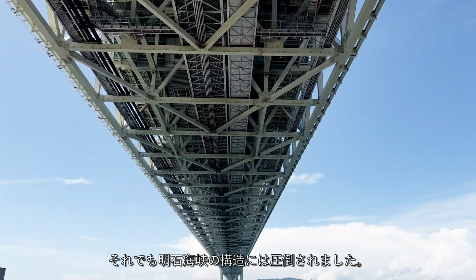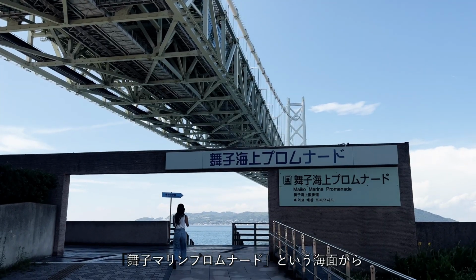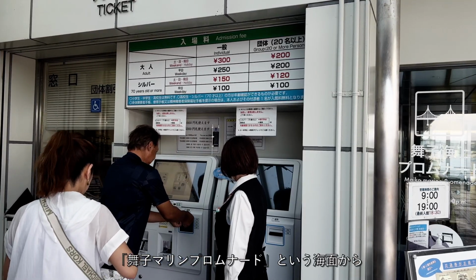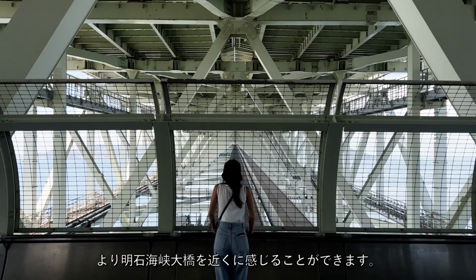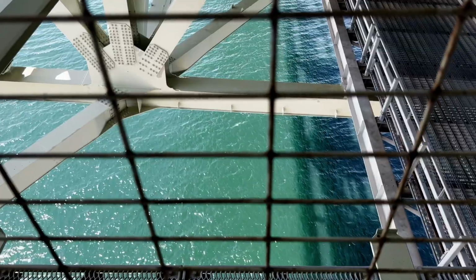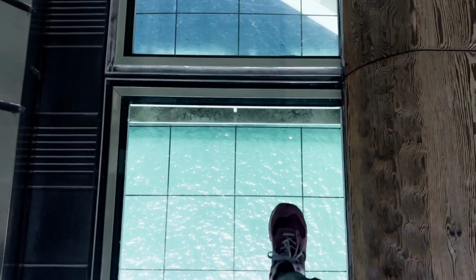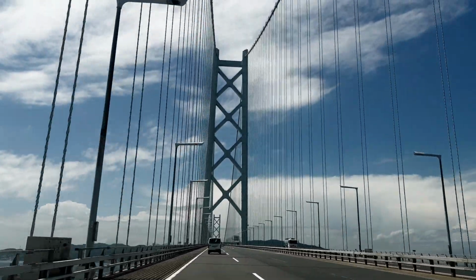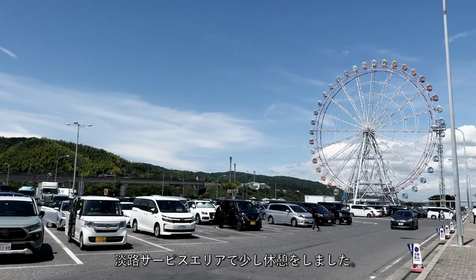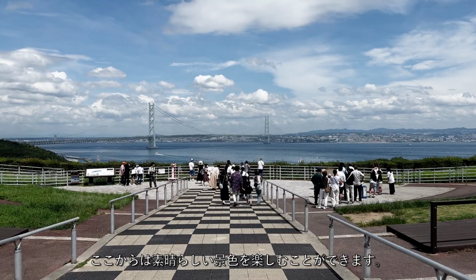But still, the structure of the Akashi Kaikyo is very impressive, and you can visit it up close by walking the Maiko Marine Promenade, a circuit of observatory walkways under the bridge's platform, about 50 meters above water. After crossing the bridge, we did a brief stop at the Awaji service area, from where you can enjoy this nice panoramic view.